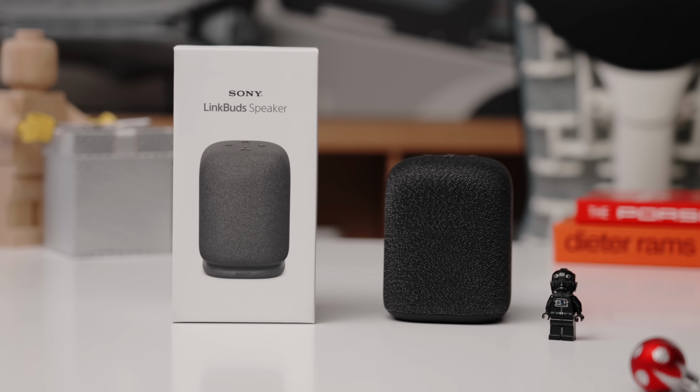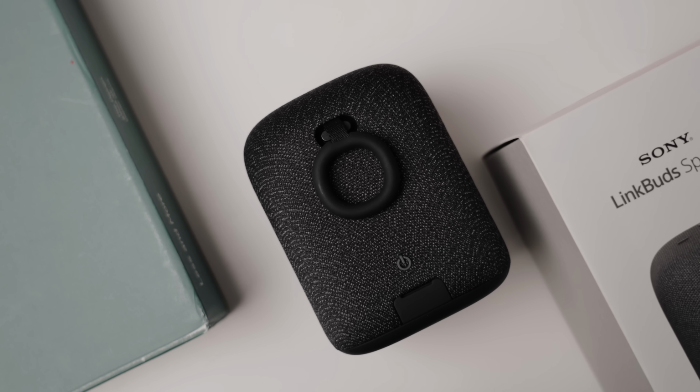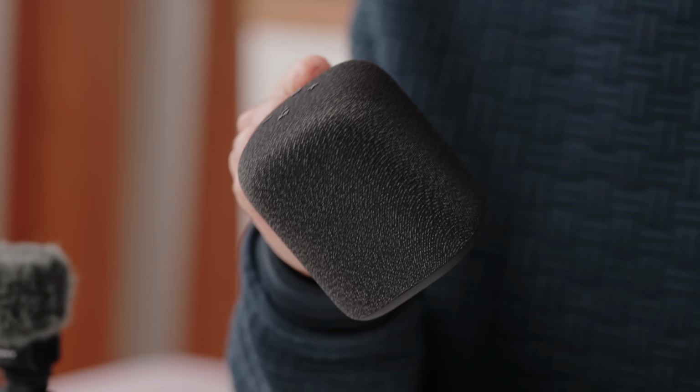This is the Link Bud speaker, over that $100 mark, as obviously all this tech is, but this is still a very portable thing, almost like in that stocking stuffer range.